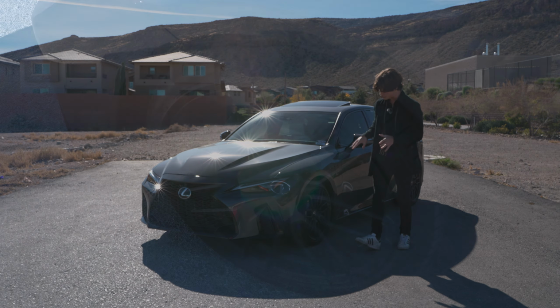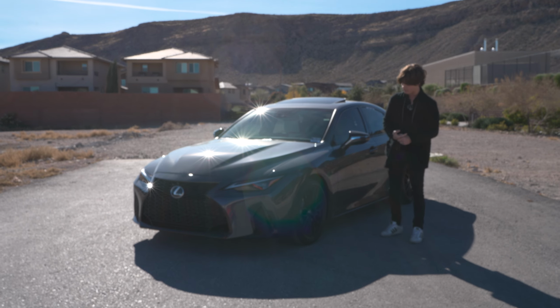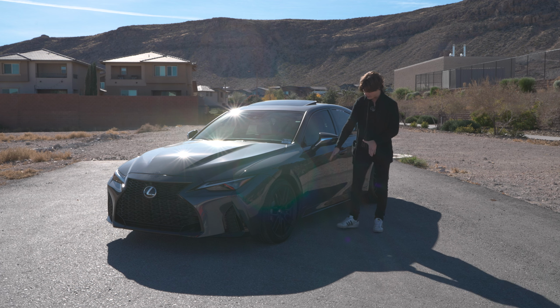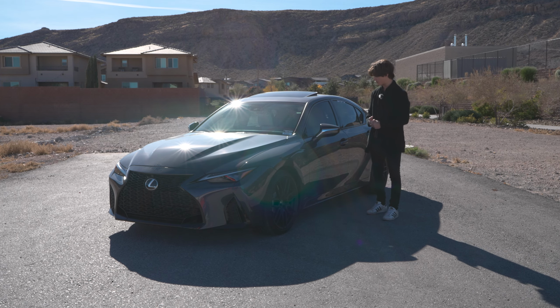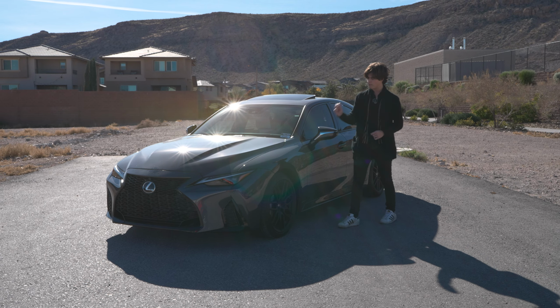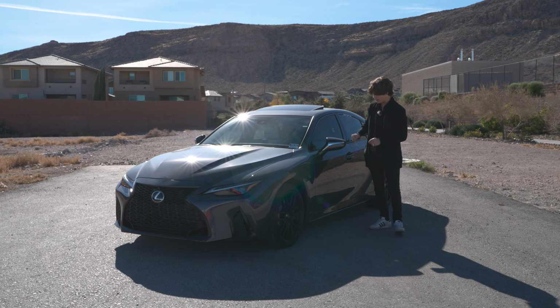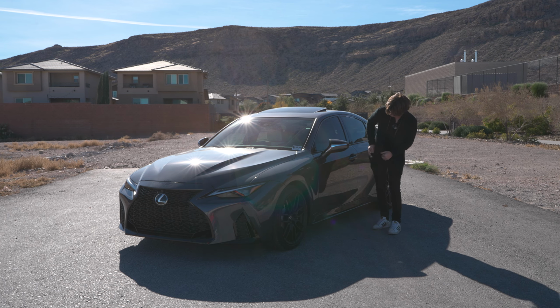You have these 19-inch rims. They are in this matte black color, and the black brake calipers up front. Those are 4-piston brakes. Of course, you have the F Sport badge on the side, and on the side you also have these gloss black side skirts as well. The exterior is in this metallic color called Cloudburst Gray. I think it looks good on this car, and it complements the black accents as well. You also have this chrome piece on the mirror right here, and they are pretty cool looking as well.